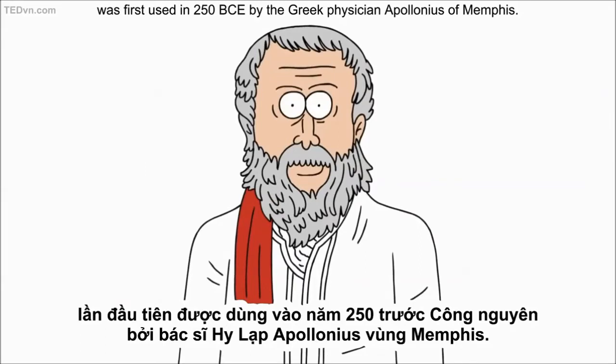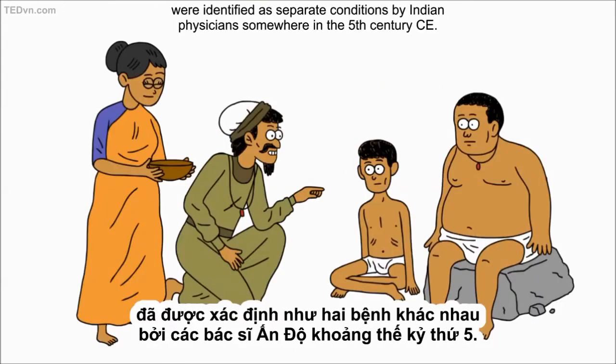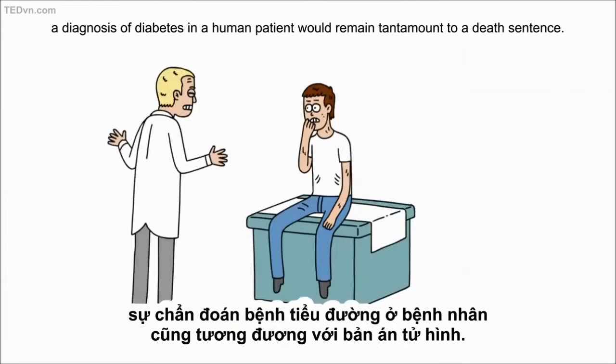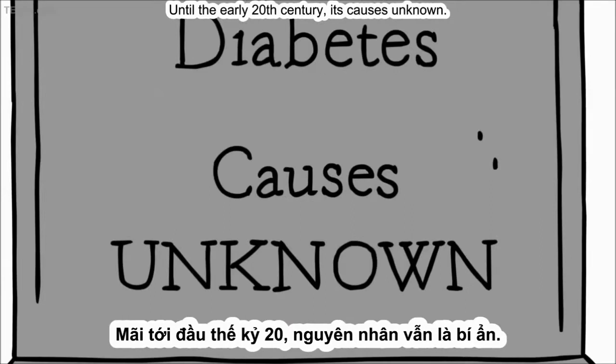Type 1 and type 2 diabetes, associated respectively with youth and obesity, were identified as separate conditions by Indian physicians somewhere in the 5th century CE. But despite the disease being known, a diagnosis of diabetes in a human patient would remain tantamount to a death sentence until the early 20th century, its causes unknown.